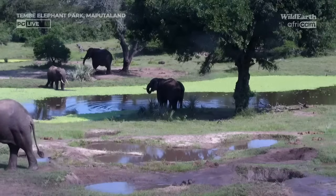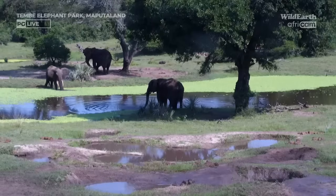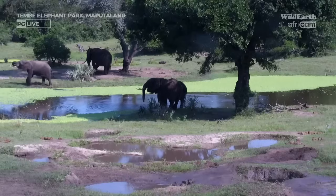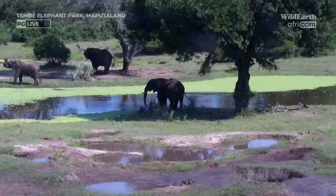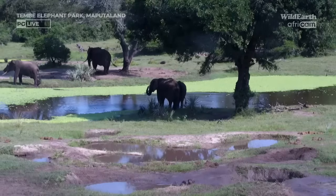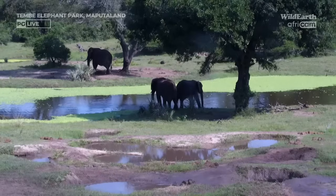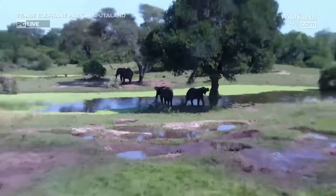An absolute mammoth bull on the opposite side in the shade. He's a huge guy. Perhaps even rivaling the chap that we've just seen wallowing in terms of size. And Ray asks, where can you find the biggest ellies in Africa? Ray, it's probably pretty close. I would say somewhere between the Kruger National Park in South Africa's northeast and places like Amboseli in Kenya. Both home to some absolutely mammoth individuals, but there's potential that Amboselis are slightly bigger.